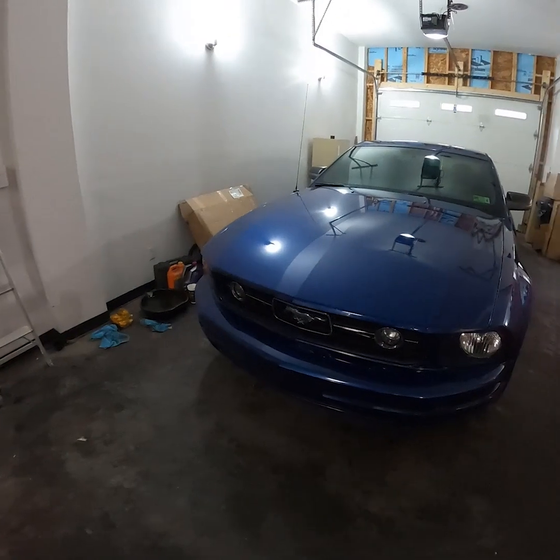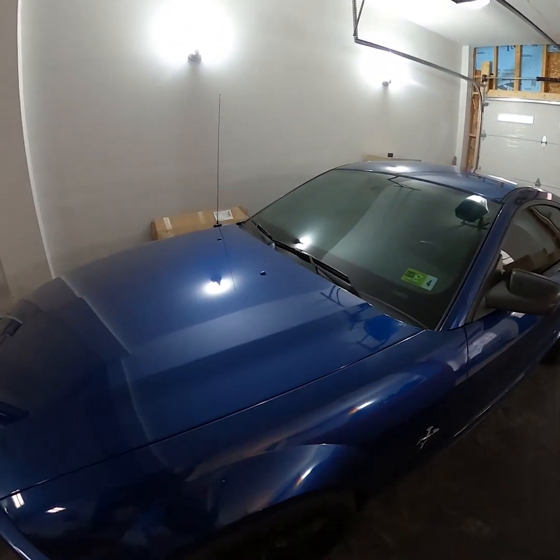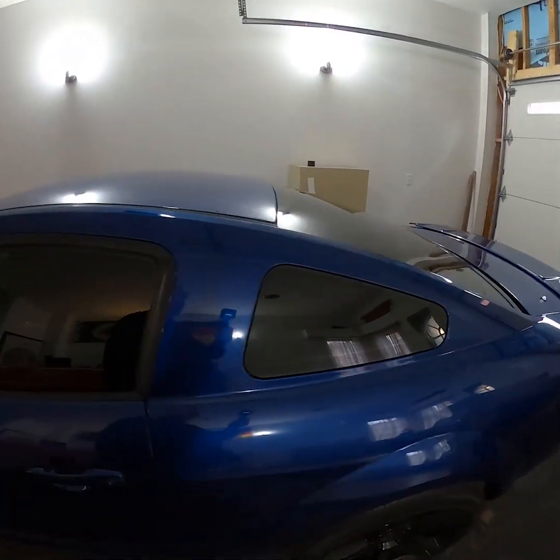So we're gonna go through the whole inventory, like I said, and we're gonna start with this beautiful blue Mustang. Now, I do not actually own this car yet. It's going to be a trade, and I'll show you what we're trading for here in a minute.